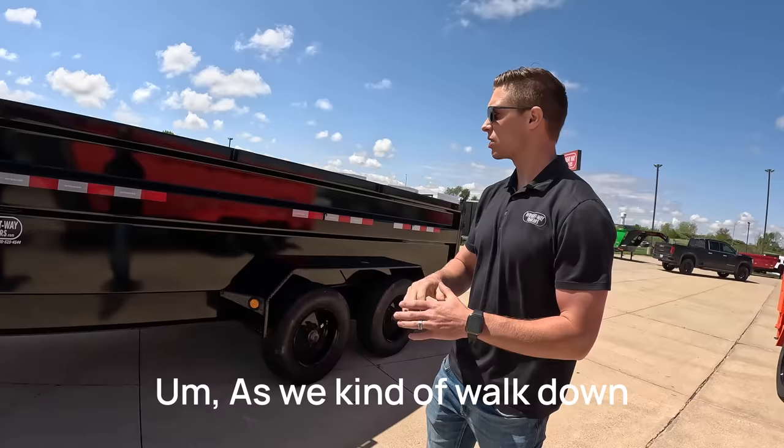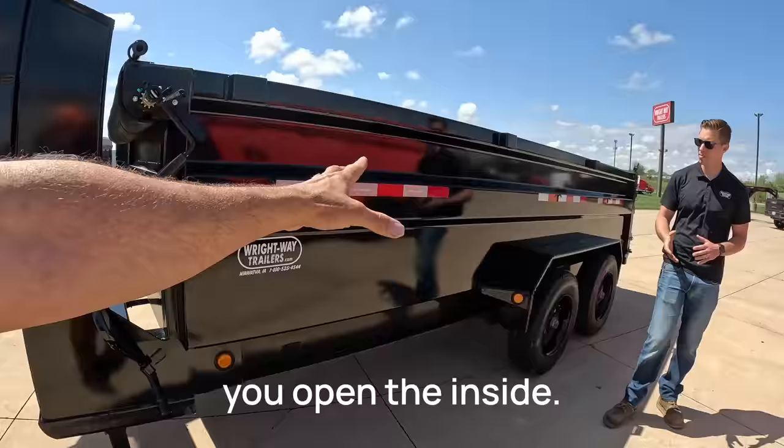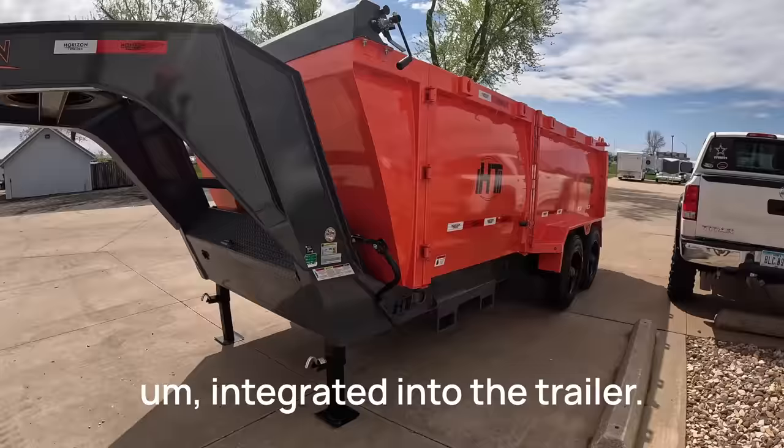As we kind of walk down here, PJs are all going to be with what I'm going to consider a straight side wall, right? And you'll really notice it, obviously, when you open the inside. One thing you'll notice on the driver's side of that one is you will have a side door with the pallet fork integrated into the trailer.